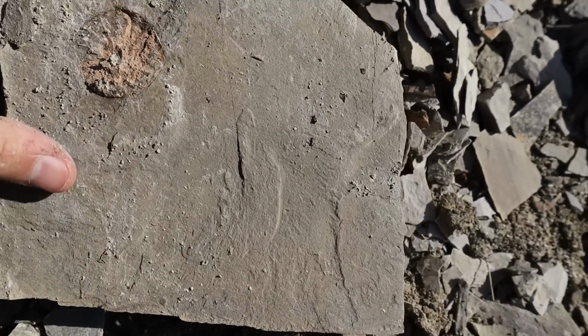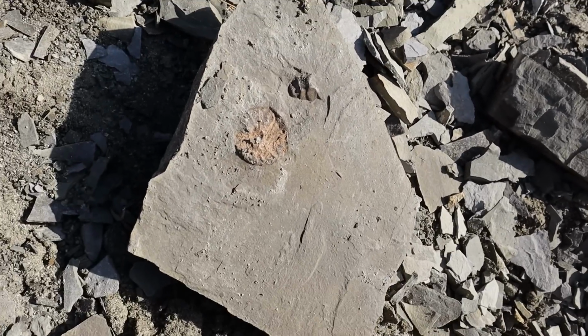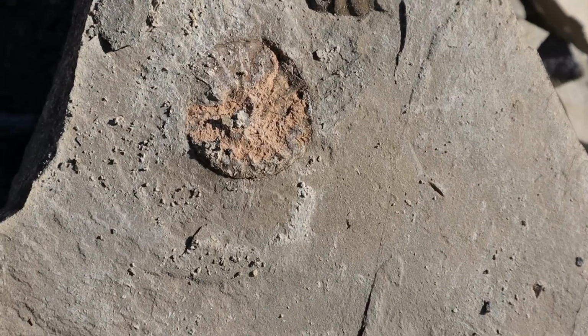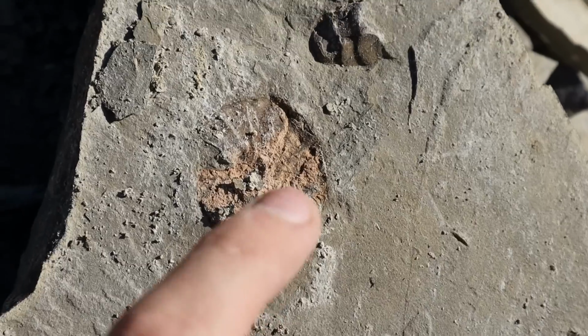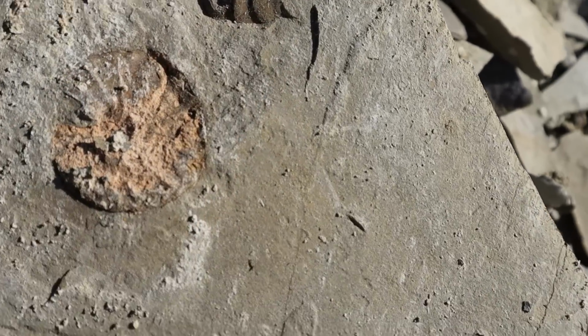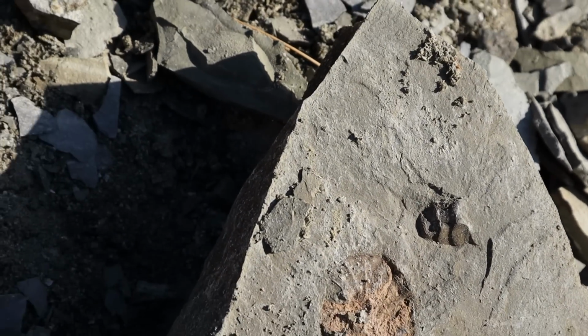Sit still, sit still. Don't slide, don't slide. All right, trying to get situated in a place where it's not gonna fall over. Look at that, beautiful ammonite right here. And it looks like there's another one embedded right here. So we're gonna take that down exactly how it is, and I'm gonna prep it when we get back.